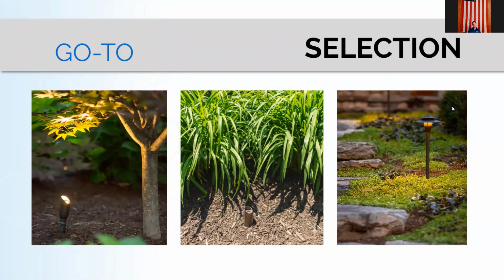Okay, so let's get into some of the go-to fixtures. In this case right here on the left-hand side, this is an MR11, MR16 bullet light. We use this on pretty much every single job. Love the MR11 because the lamp itself is very powerful. We can do either a 2-watt or a 4-watt.